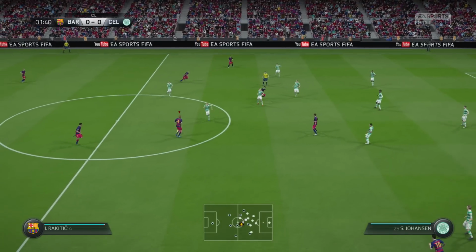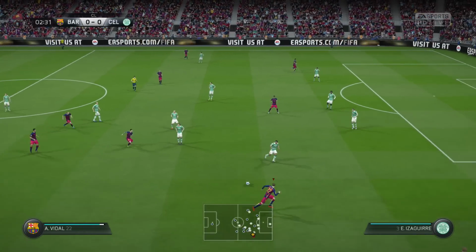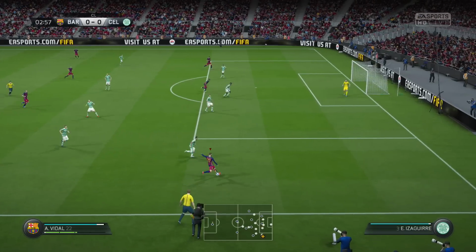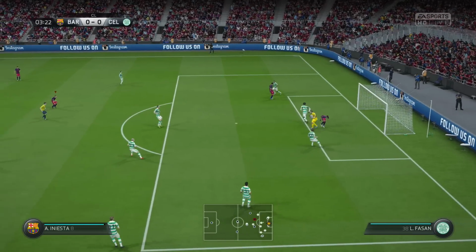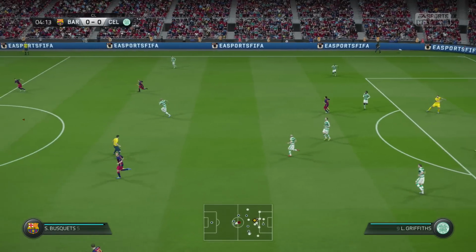Barcelona's lineup here. Marc-André Ter Stegen starts in goal. Piqué starts with Javier Mascherano as the centre-backs. Iniesta plays with Sergio Busquets in central midfield. Luis Suarez is the lone striker today. Let's have a look now at the Celtic team.